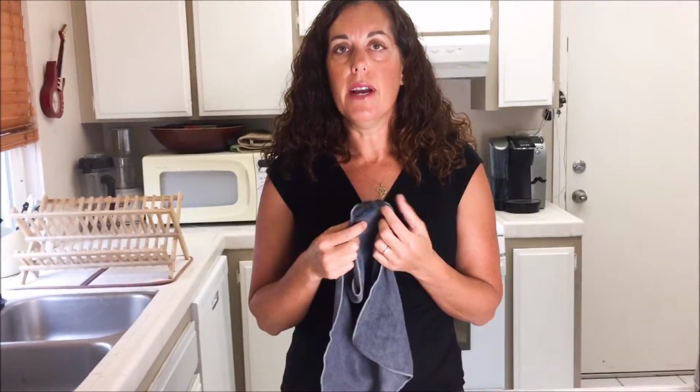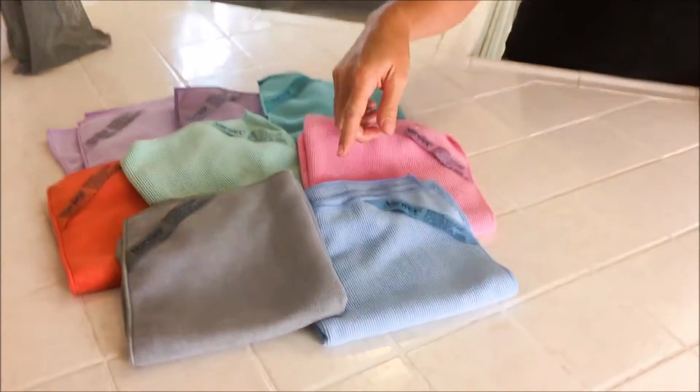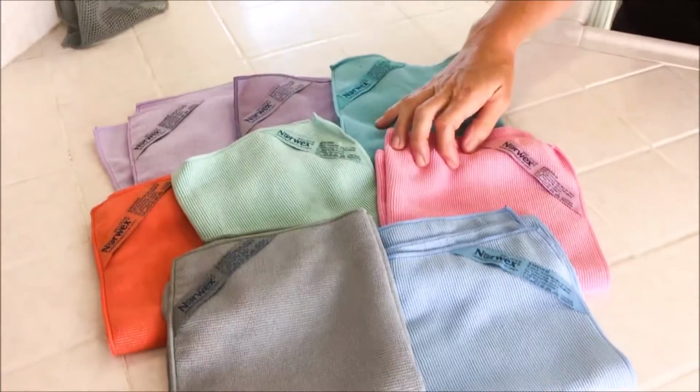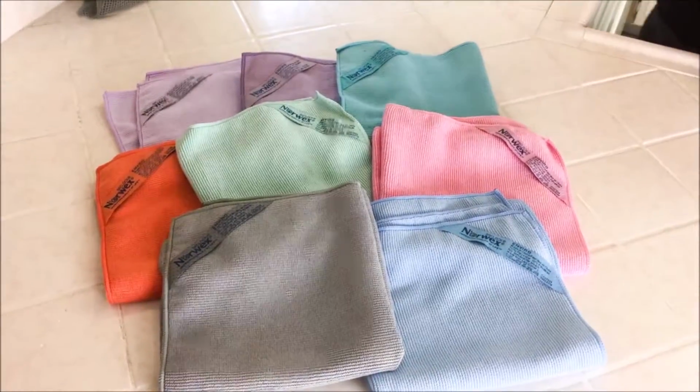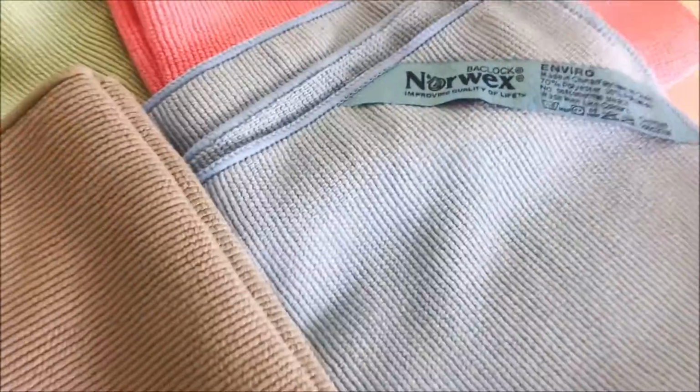So the Enviro cloth is the everything cloth. You can think E for Enviro and E for everything. And it is going to be the powerhorse. It's going to do everything you can think of cleaning in your house. It comes in a variety of colors, so you can see that the 4 standard colors are blue, gray, green, and pink, and often they introduce lots of pretty colors as well. But it doesn't matter what color you choose because they all do the exact same thing.